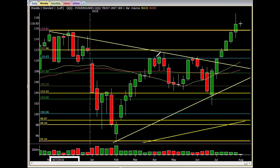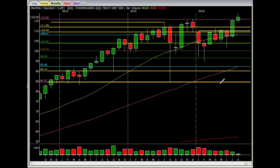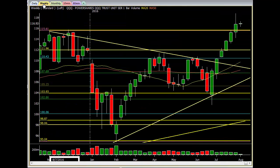Weekly chart, same thing. We closed above the all-time high. I want to see on a weekly basis a close above 1880, and then I'll think this thing's going up a little higher. Again, volume drying up, moving up on nothing. Not good. Monthly chart, same thing. We're above the high. Let's see at the end of the month if we can close above the 115.90 area. So right now, it's 50-50.